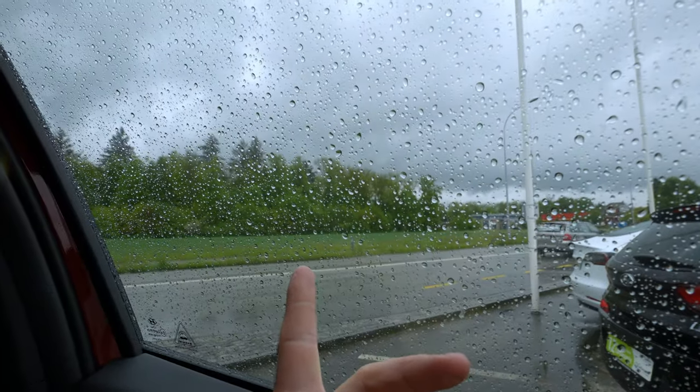Here, plenty of cars pass by right now. Look at this, many cars. And you can see, I can speak with you. We cannot hear so much noise from outside. So that's really good. They did a great job. The quality of the car is really good.